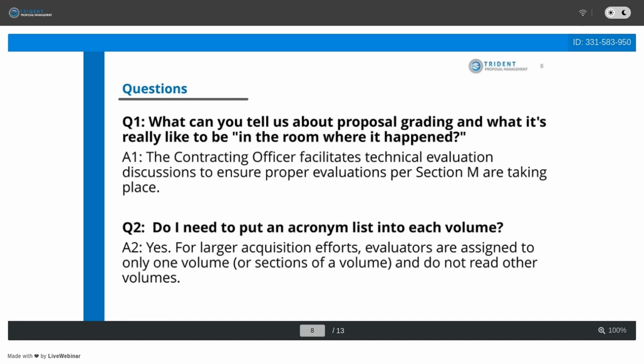But yeah, Sora, and maybe you can tell I was listening to the Hamilton soundtrack when I was going through things that I wanted to ask you, but tell us a little bit about proposal grading and what it's like to be in the room when this is happening, what the vibe is, what some things are that you've seen, just what's the overall process like? It's a big question, sorry.